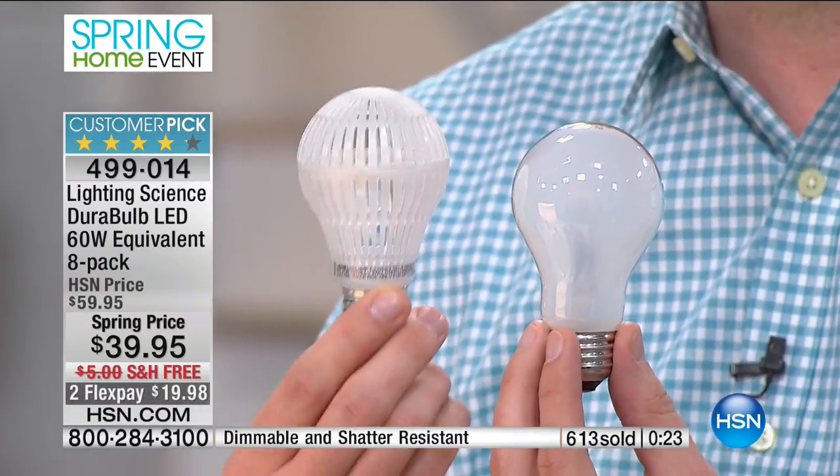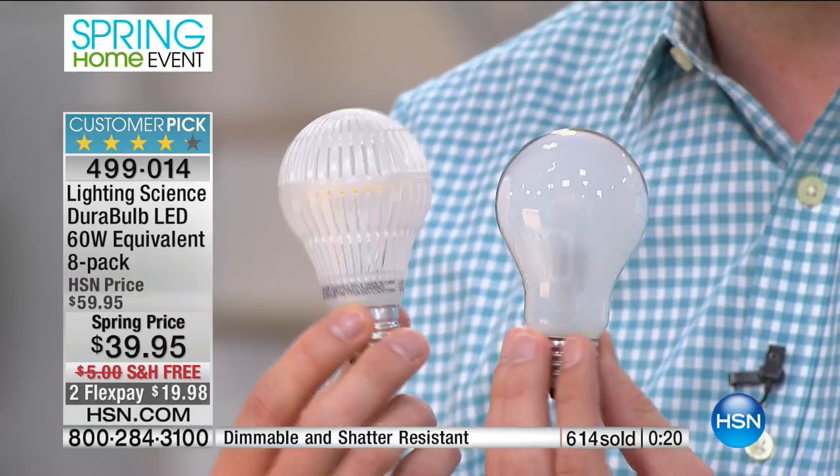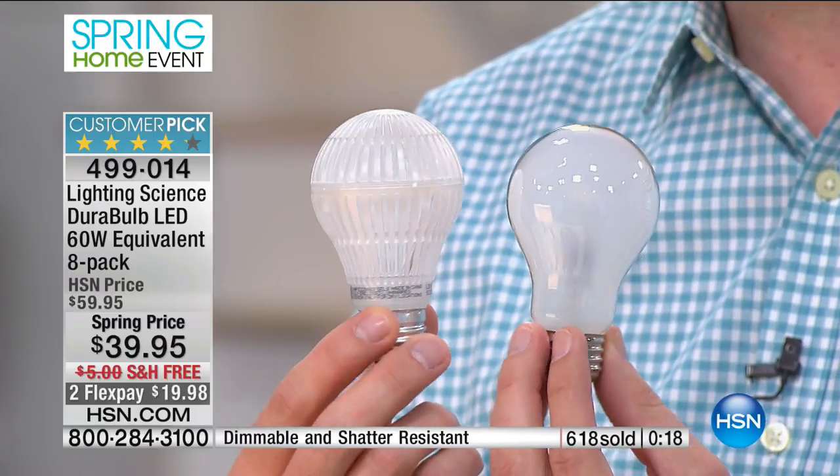You're going to see that now when you switch over, because with Lighting Science, they created a light bulb that looks just like a light bulb. When you go to the store, there's a lot of confusion.